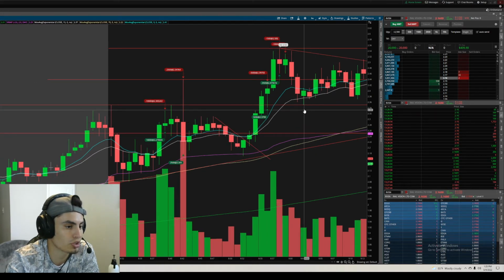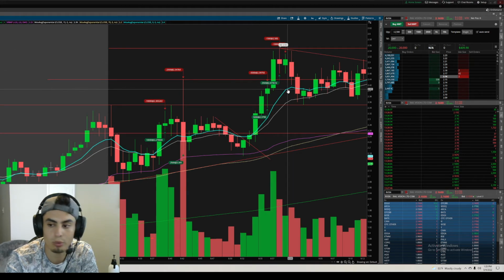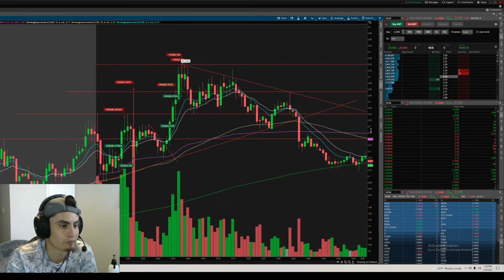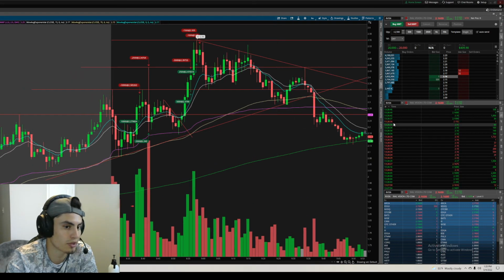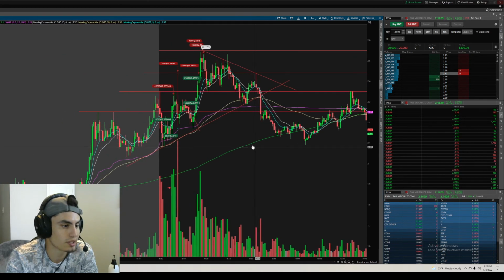So those were the only trades. So you can see 1, 2, 3 right here and 4 right there. Took 4 trades today. All of them were green. Besides that, there was really nothing else that was grabbing my attention. So $409 on the day.